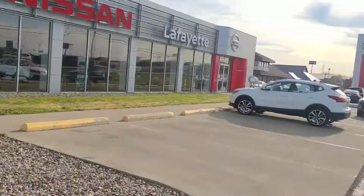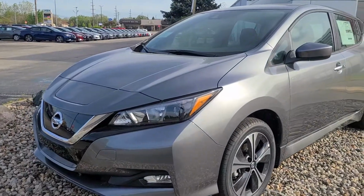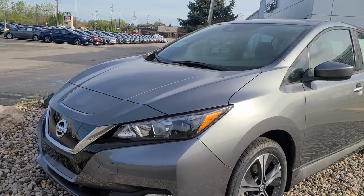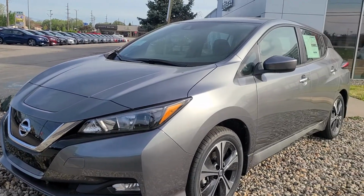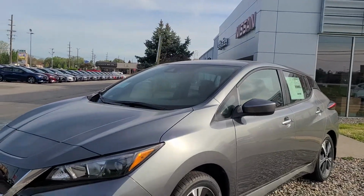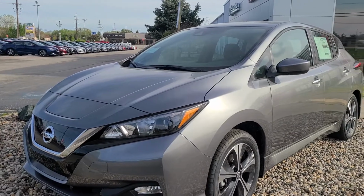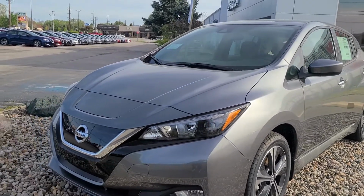So you'd keep this and maybe your Escape, so you still had something if you wanted to go somewhere. That's how they would sell it. And then I might be in on it, although it makes an expensive commuter. It does save you a lot on gas. There's no oil changes, none of that stuff. So something to think about. But that's a Leaf. Over 40 grand for a Leaf with manual seats. So keep that in mind.